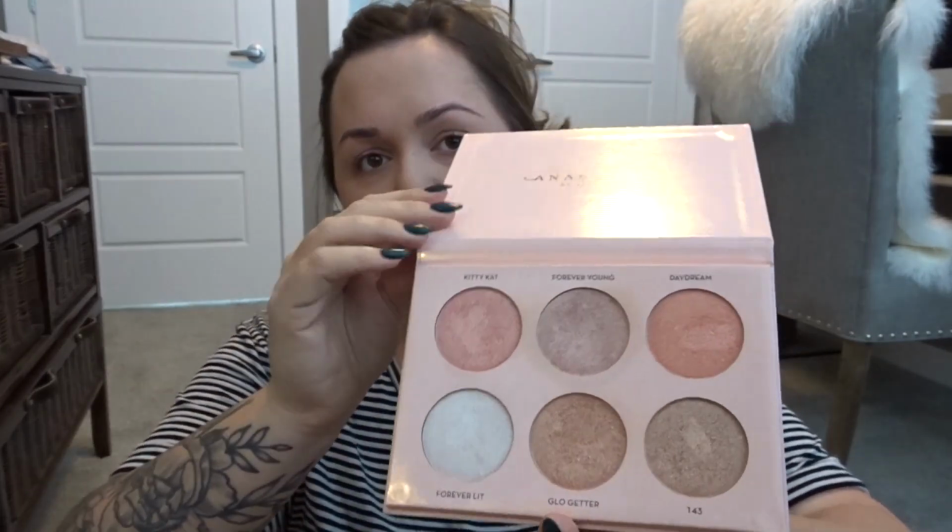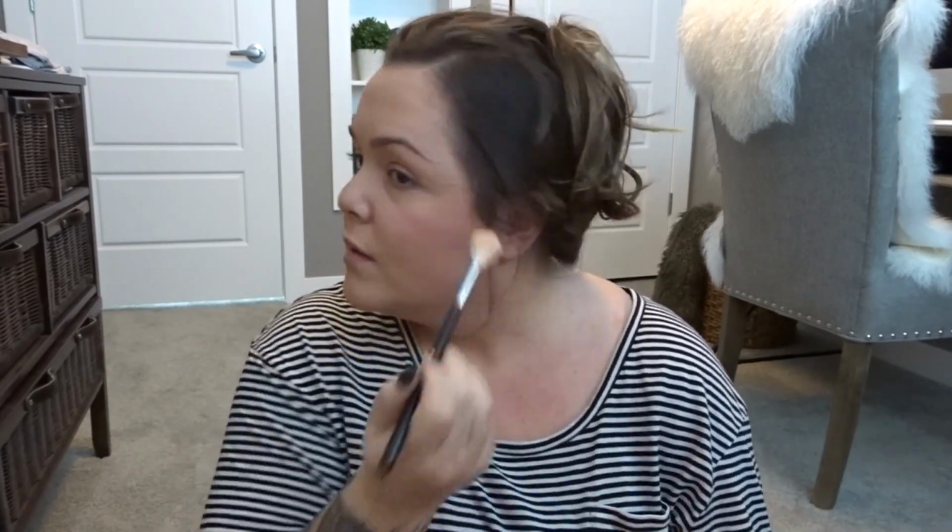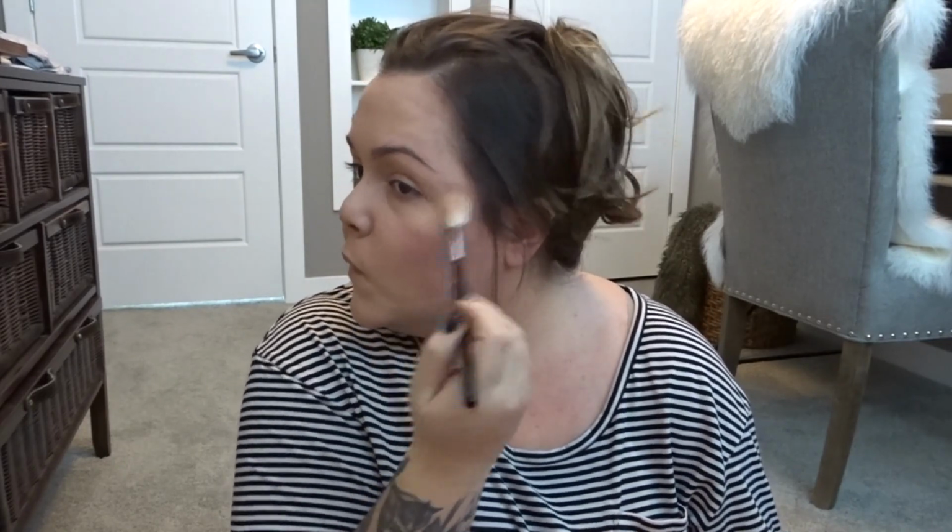Okay, so I'm going in with this as well. This was limited edition. It's a highlighter palette. I died when I saw this online and I bought it right away. I just knew I wanted it in my kit, so I'm just gonna go in with whatever shade speaks to me today. And I just pop it right on top of my cheeks, down my nose a little bit just for a little glow, and on the Cupid's bow.